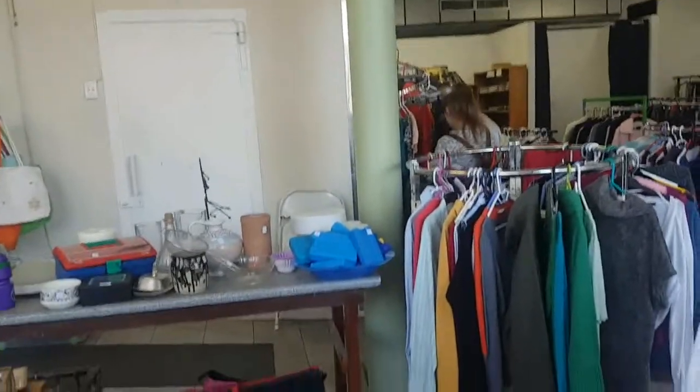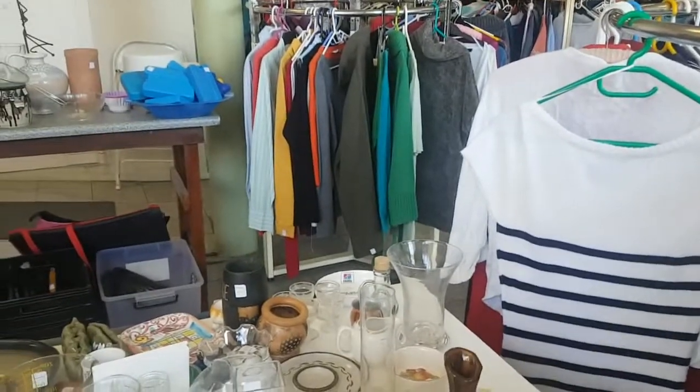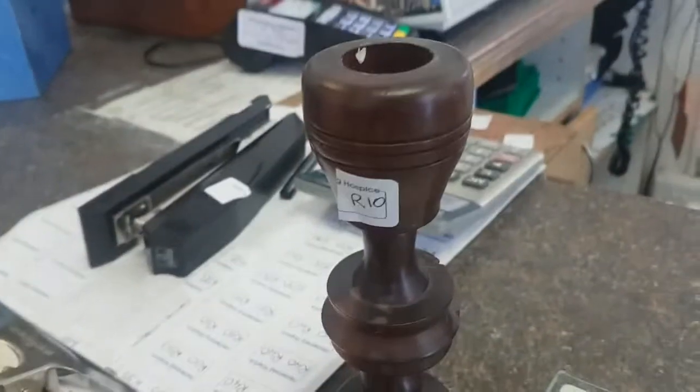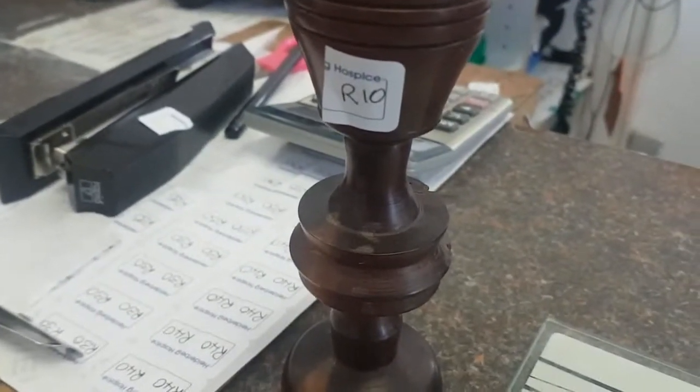Okay, so that is the shop. You can see over there. Hope you can see. The only thing I purchased was a 30 rand scale and a 10 rand little candlestick, which I'm going to show you how to upcycle.